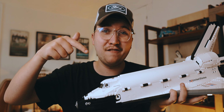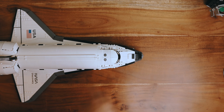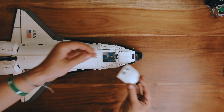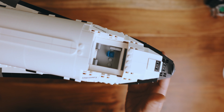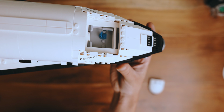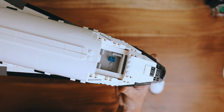Things like including the flight deck and the mid deck in the crew compartment, which you can look at by removing the roof of the flight deck to see the astronaut seats, the control panels, and all of the switches and stuff. And then by removing the flight deck itself, you can look down into the mid deck to see the fifth astronaut seat, the hatch for the airlock, and a couple suggestions of storage lockers and all sorts of goodies in there.